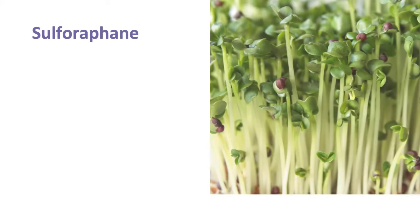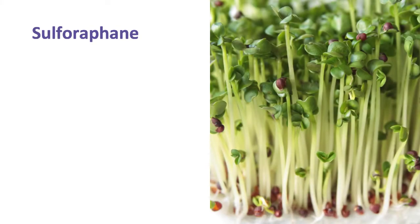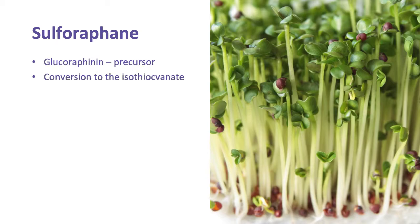We'll begin this evening by discussing sulforaphane. And sulforaphane, many of those in attendance may be familiar with this compound. Highly regarded, highly well studied, the precursor glucoraphanin. Glucoraphanin, as the precursor, converts to the isothiocyanate sulforaphane via the enzyme myrosinase. Myrosinase is actually found in the plant structure itself.